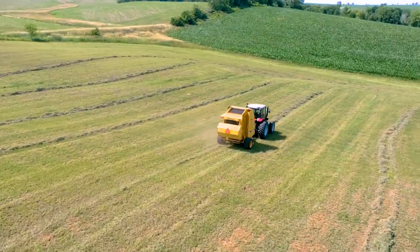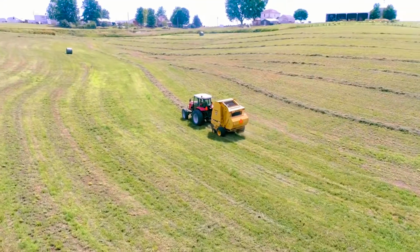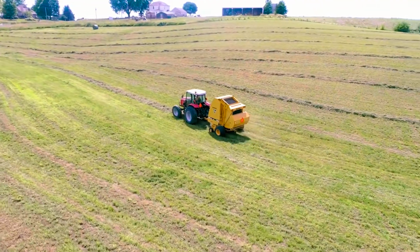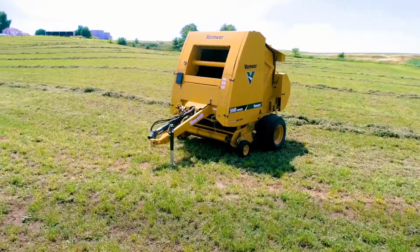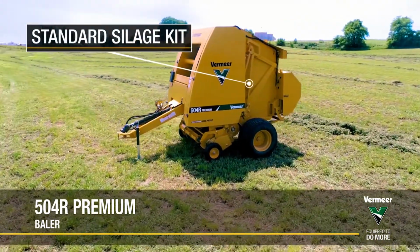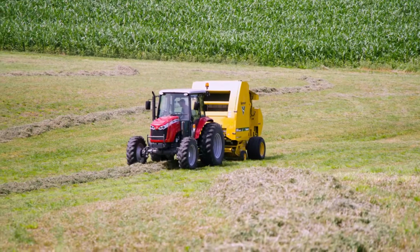Across North America, serious operators are gaining interest in balage. Serious operators need a serious baler designed to handle their balage and provide an unmatched baling experience. The 504R Premium Baler comes standard with a silage kit from the factory and is designed for high moisture. But it's more than a silage special.